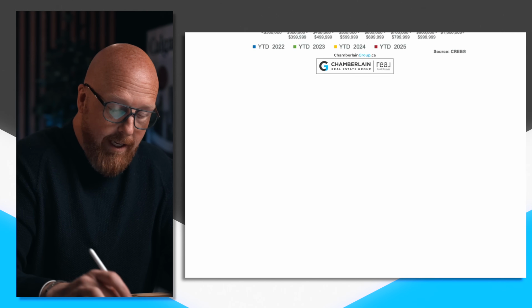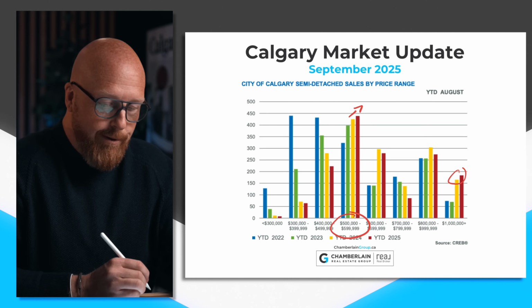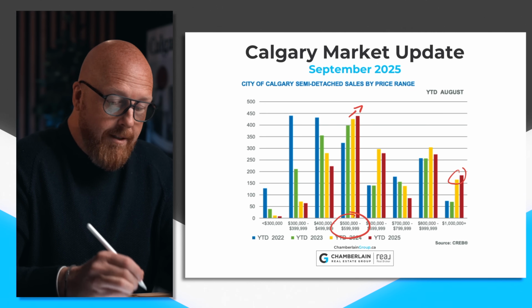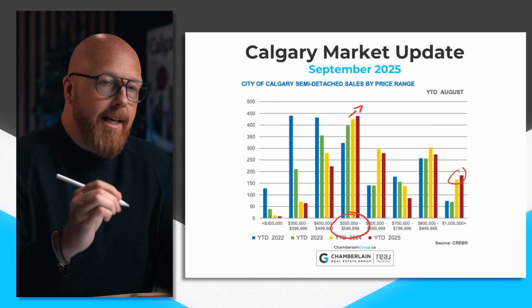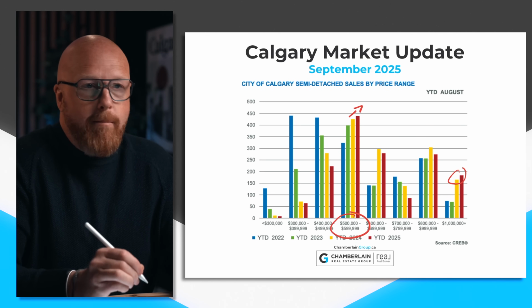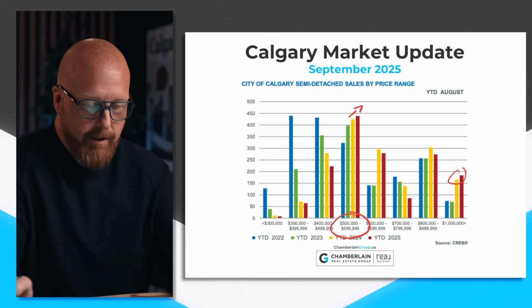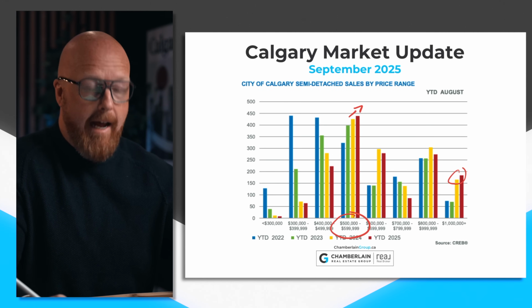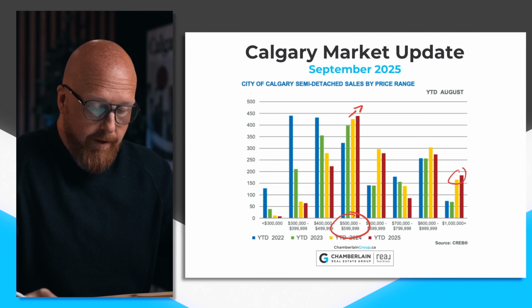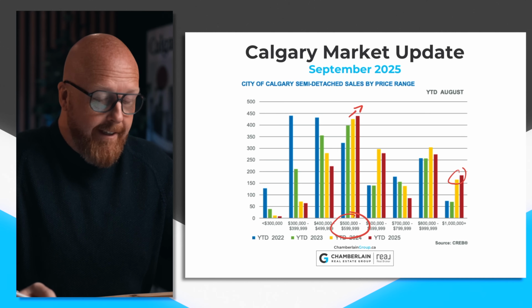There's nothing really other than the $500,000 to $600,000 range for semi-detached properties that has increased. This is like the one hot market for property types and price ranges across the whole city that is seeing more sales than it has easily in the last 4 years.